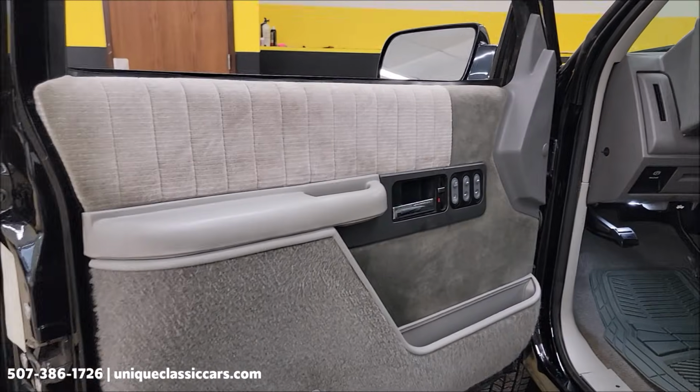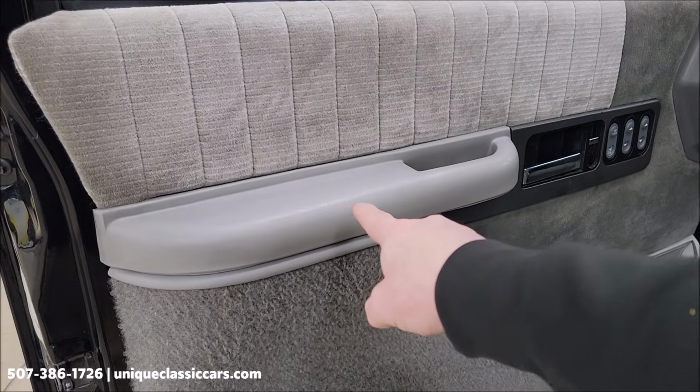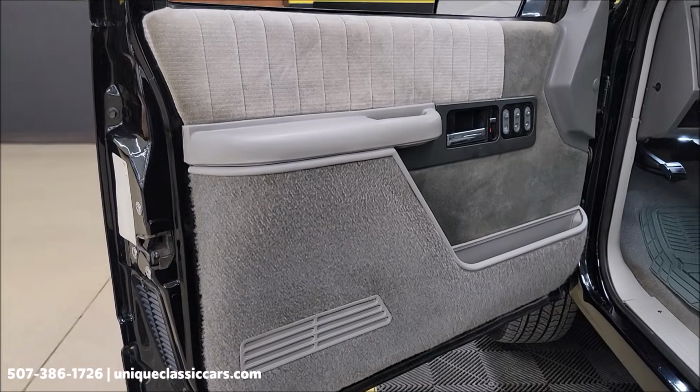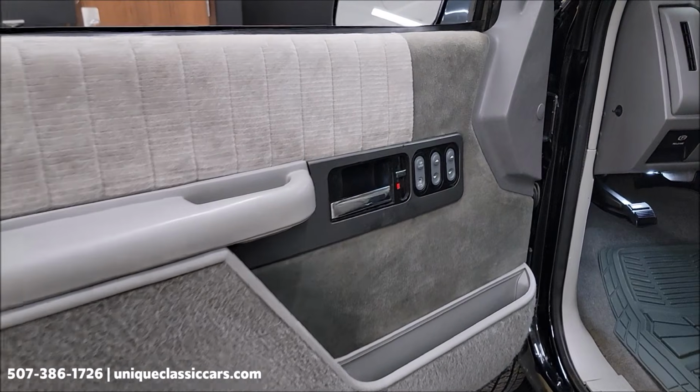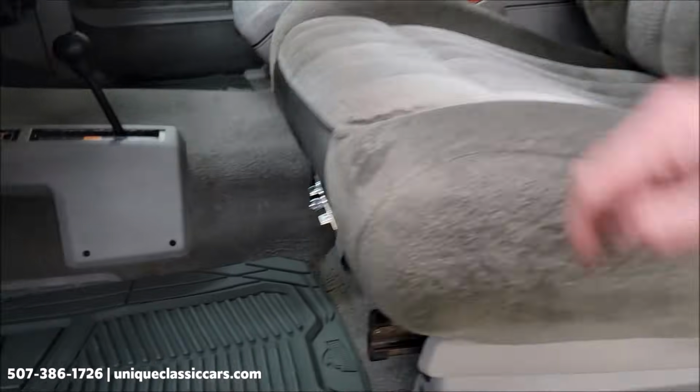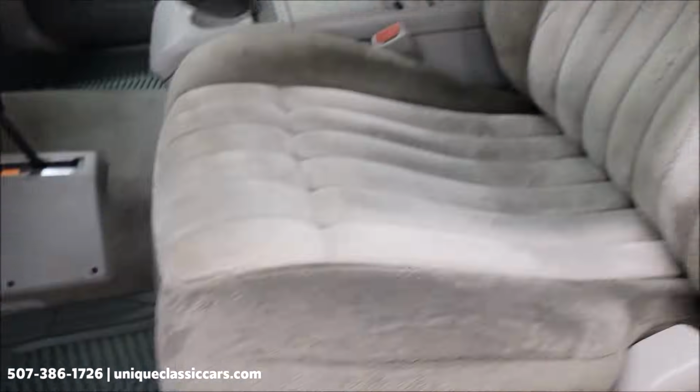Door panels, just lack of wear on the armrest, any sort of staining or anything on the door panel. Again, power windows, power locks. Take a look at the bucket seats. And again, power seat controls up here in the front.